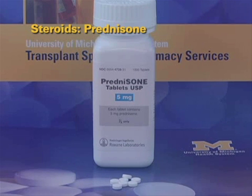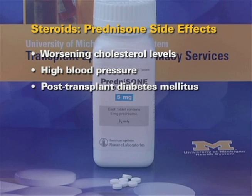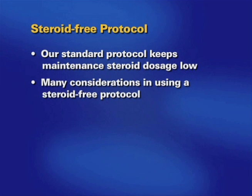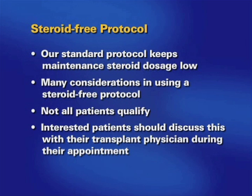Due to their anti-inflammatory and immunosuppressive properties, steroids have been a main component in the immunosuppressive regimen for the prevention and treatment of acute rejection after kidney transplantation. Prolonged exposure to steroids results in significant side effects, which include worsening cholesterol levels and high blood pressure, the development of post-transplant diabetes mellitus, weight gain, and osteoporosis. While our standard protocol is designed to minimize these effects by keeping the maintenance steroid dosage low, some patients may be interested in an alternative steroid-free approach. Not all patients qualify for the steroid-free protocol. Patients who are concerned about using steroids are encouraged to discuss this with their transplant physician during their appointment.